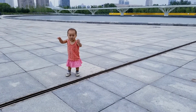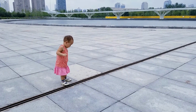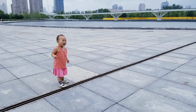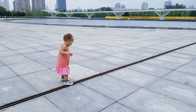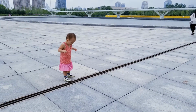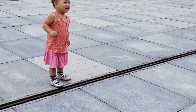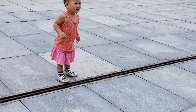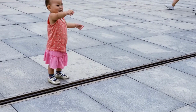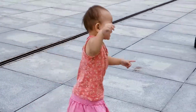Baba. Kyra, come. Come, you can do it. 1, 2, 3, go! Good job, you can do it. Come on. Come on, Baba. Come, Baba. Jump. Jump. Good girl. Yay. Good job.